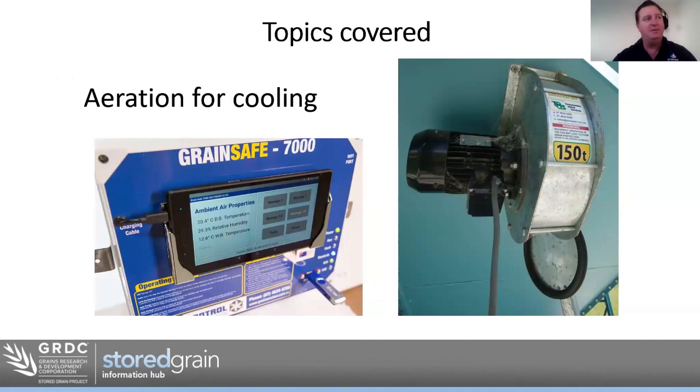As I mentioned, aeration is a topic that we cover. It's not something that we use a lot of in the West, and we really should be using it a lot more. Aeration fans are very simple. It's just basically blowing ambient air at the right temperature and humidity into the grain, keeping it cool. And if we can keep grain cool, the pressure from insects is greatly reduced. We also talk about aeration controllers on the left-hand side there, so, automating the aeration process.